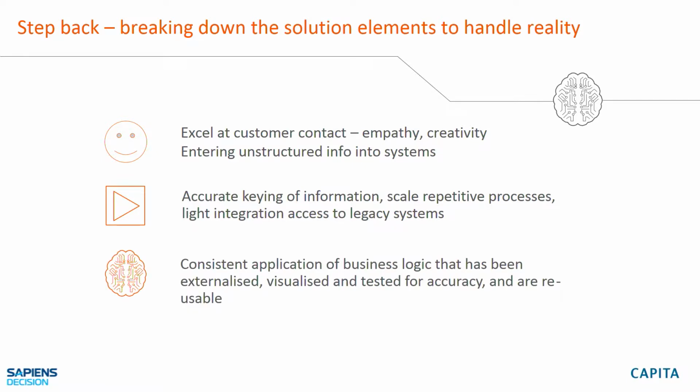logic. And so they saw decision management as a way for consistent application of business logic that has been externalized, visualized, and tested for accuracy, and most importantly for them, reusable, so that they can use the same logic across multiple clients. So the new solution they came up with was decision-enabled automation, DA they call it, where processes are reframed as decisions. Decisions are separated from the automations, and most important, a single glossary so that they could describe their problem once and use it many different places.